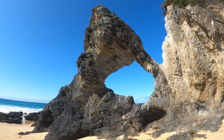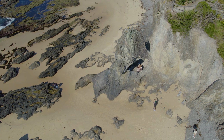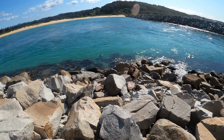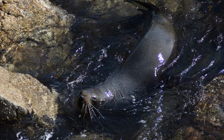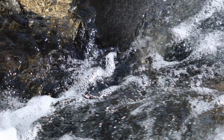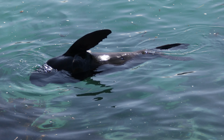There she is, Australia Rock. It's actually massive. I thought it would be the size of someone's head, but that's quite impressive. Oh my God, they're literally just there. Hello, big fat boy. Look at him, just casual.